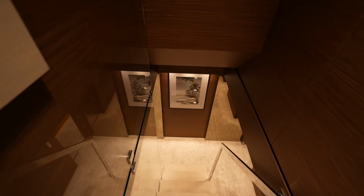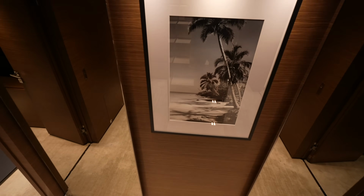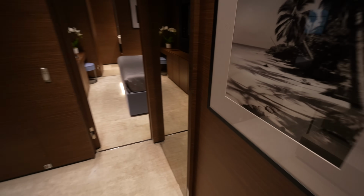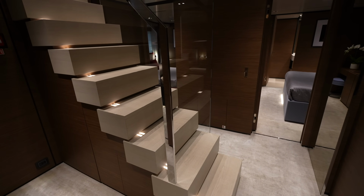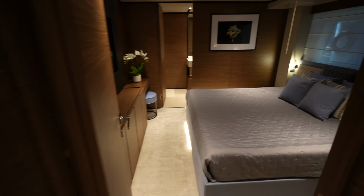And on this yacht, in the intro I mentioned, you can sleep up to 11 guests. We have 4 additional guest cabins down here. And one thing I noticed during my preview walk, we have a very large landing area, and all of these guest cabins are very spacious. And I think that's the result of 2 things.